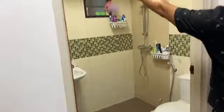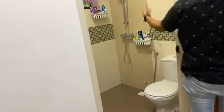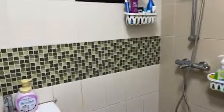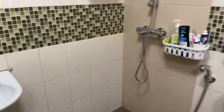So come on in, concealed piping, and that's the instant water heater. So hot and cold water supply all around, from the shower to the pipes to the taps. Okay, the bathroom is all well maintained, very clean.